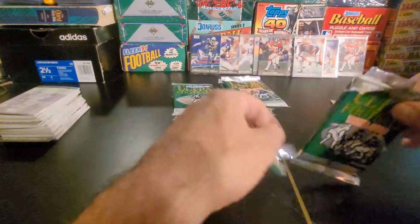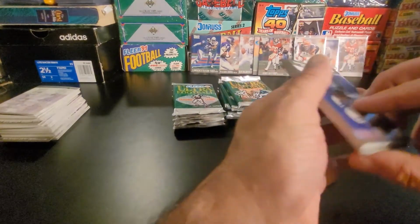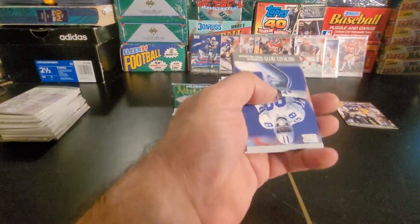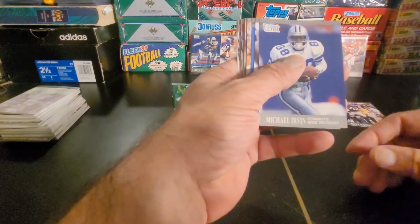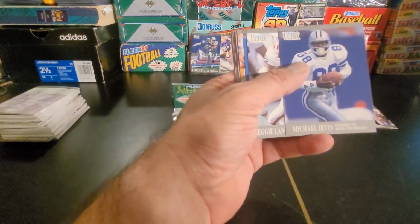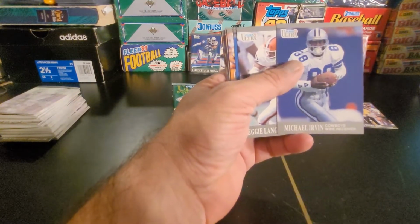Now, I will say, great thing about these is there's no gum. I do know that I've been finding some really nasty stickage packs that have gum lately. Michael Irvin. All right, interesting. Nice card there. What do y'all think? Throw them up on the wall?